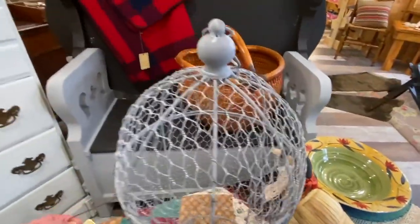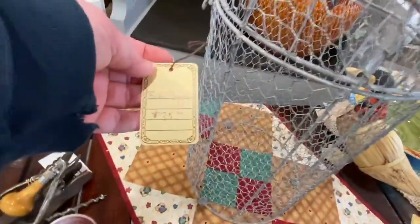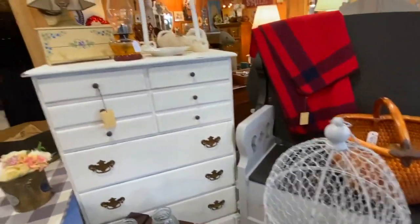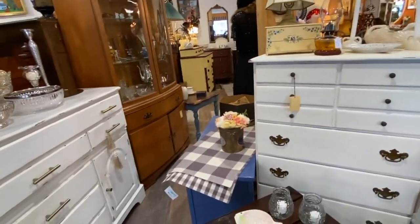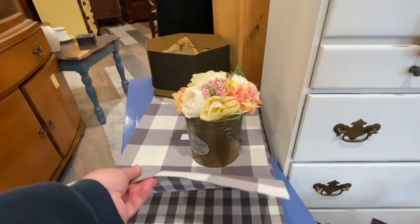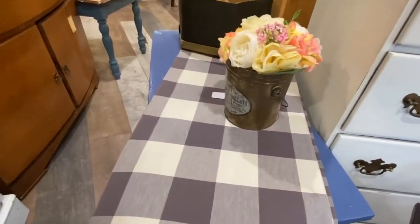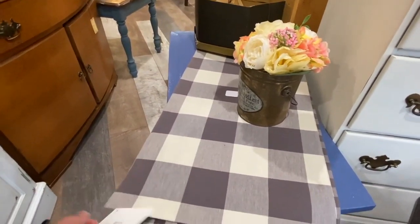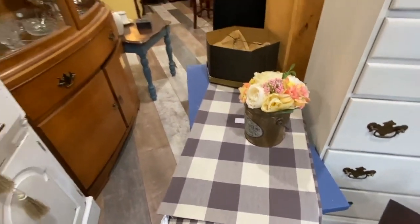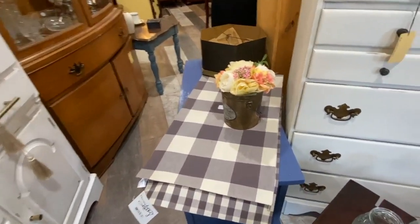So this wire birdcage caught my eye. I thought it was kind of cool. At $35, I didn't really think it was something that I could purchase and maybe put something in it and sell it to make any kind of profit. So I think it was more for something to buy for yourself than to flip it. But I thought it was pretty anyway.